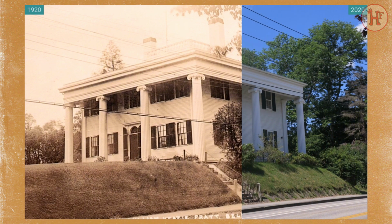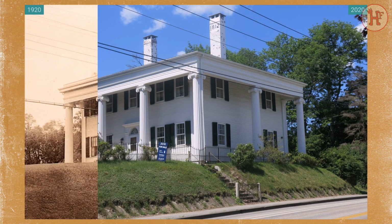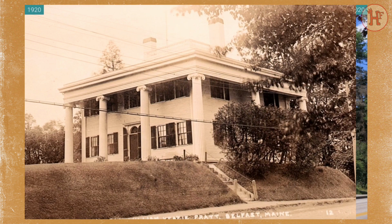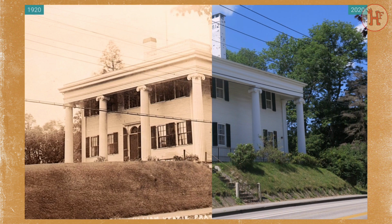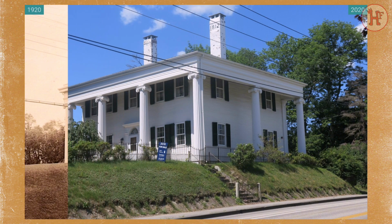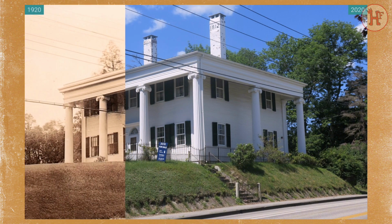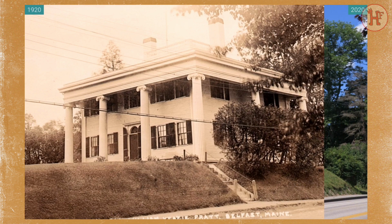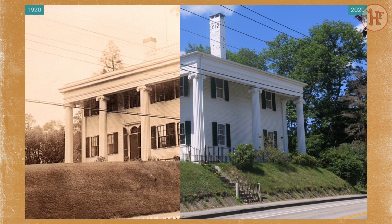The beautiful Johnson Pratt Mansion on Primrose Hill, built in 1812, has remained in the Johnson and Pratt families for over 150 years. Throughout its lengthy history, the house has maintained its historical significance, serving as a witness to numerous generations. It is now recognized as an important part of the region's cultural legacy.